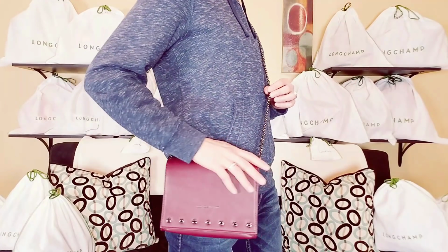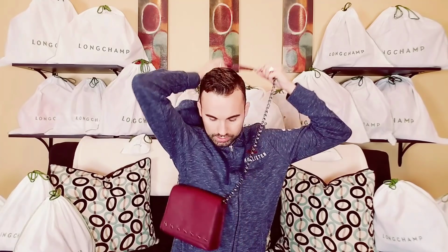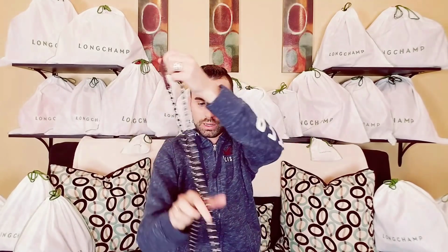Cuteness. Love it. I know they have more of these too. They have more of these there also, you guys. So if you want this, I know that they had a couple more. I gotta fix my hood now. I should have thought about that. I should have worn something else because I'll probably try on a couple of these bags.